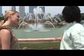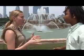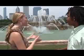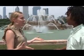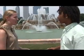What made them actually put this here? Actually, when they were trying to think of a great location for the fountain, they thought, what better place than Grant Park, Chicago's front yard. This is the focal point. This is where all the tourists come, so everybody can enjoy it. Not only Chicagoans, but tourists as well.